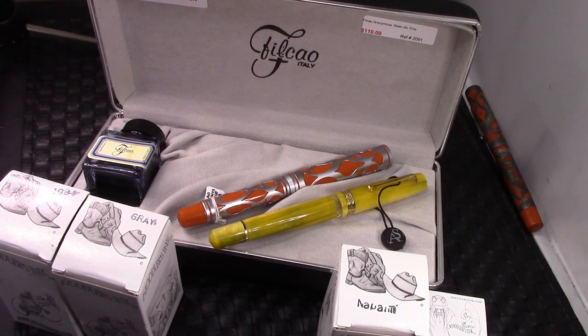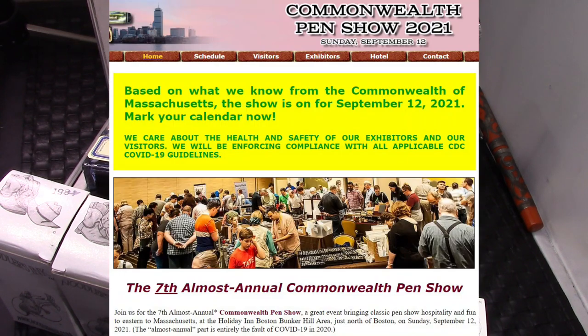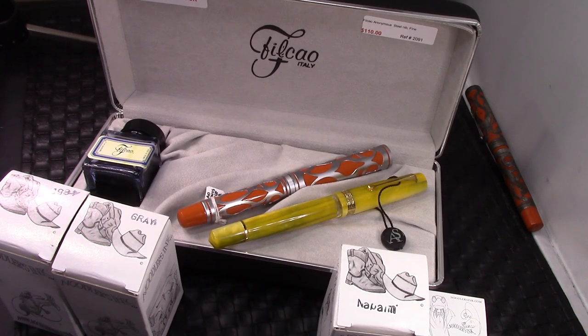I attended the Commonwealth Pen Show, which is located in Boston, Massachusetts. It's the second year that I've been there; I skipped a year, and then obviously 2020. The show was not scheduled in 2020 for various reasons, which we're all very familiar with.